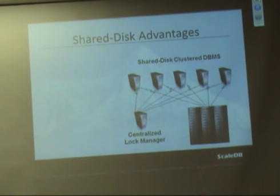Well, let's walk through some of the advantages of the shared disk architecture. One is if you have a failover, you have high availability, because instead of partitioning that data and having the master slaves and all of that, all of those nodes in the cluster have full access to the data. So if one node goes down, the others just keep running. And so, very much a high availability solution.